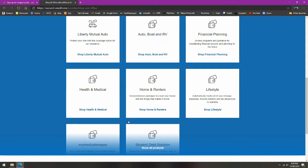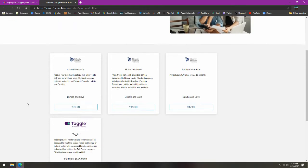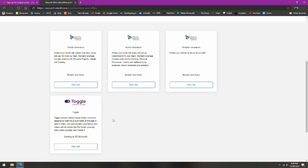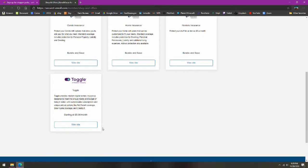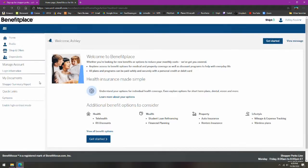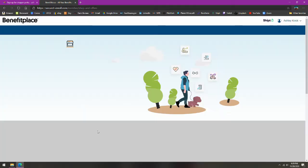So let's see what else we've got. Home and renter insurance through Liberty Mutual, good for condos, homes, other renters, and Toggle, with unique add-on options like pet parent coverage, side hustle coverage, and credit lift. Interesting. Farmers. Oh, that was Farmers? I guess Farmers is different than State Farm, right? Something like that. But that could be very helpful. It's definitely like bundling home and auto can be good.